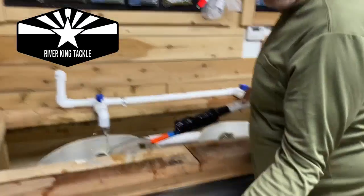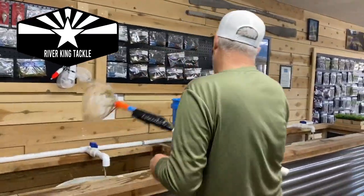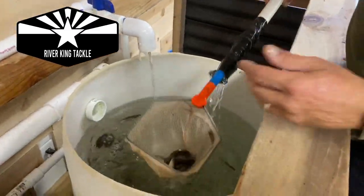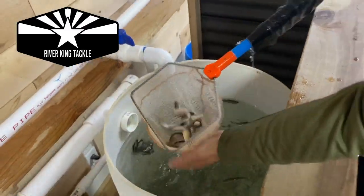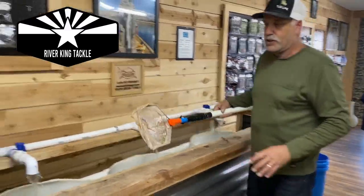So we've got this size. And then we got some of the most healthy golden shiners that we've ever had in stock. And these are good size shiners here. Nice big fatties. These are good for bass, smallmouth, largemouth, and whatnot. These are all nice healthy sized shiners.